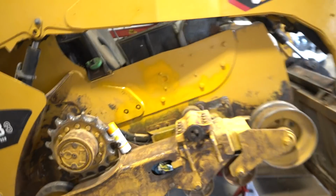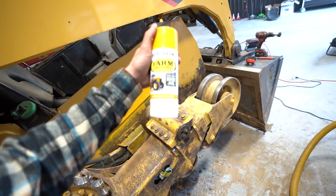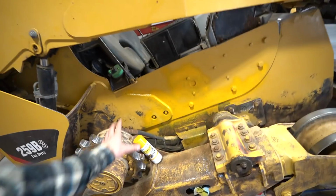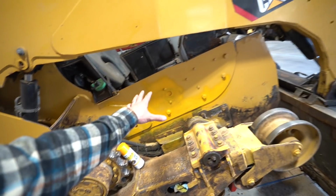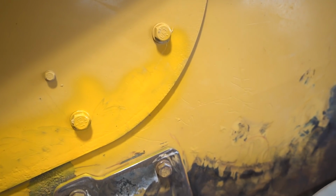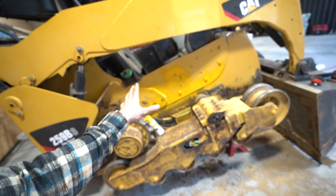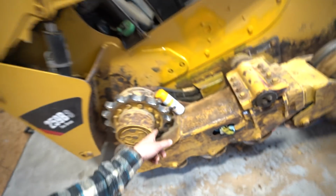Well, boys, I got some bad news. This Rust-Oleum version of Farm Equipment Caterpillar Yellow is by no means Caterpillar Yellow. I did this as kind of a sample for my own eyes, and I'll allow yours to soak it all in as well. You can see there's quite the difference there. It's definitely not the same. That's where we're gonna pump the brakes on painting because we gotta get the right color yellow.